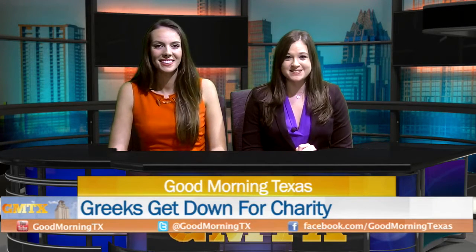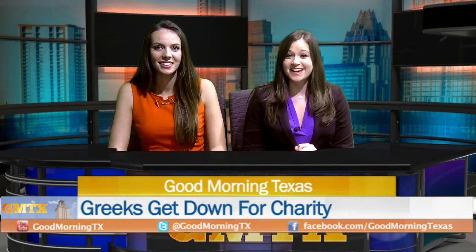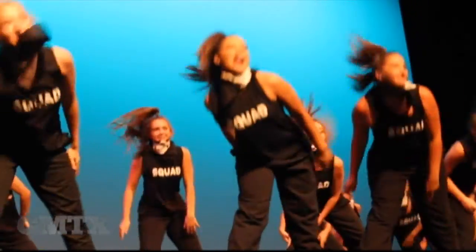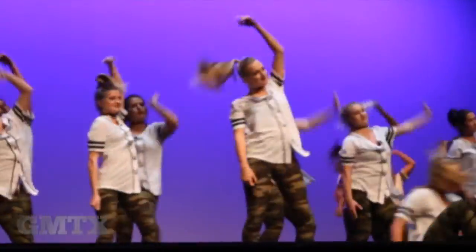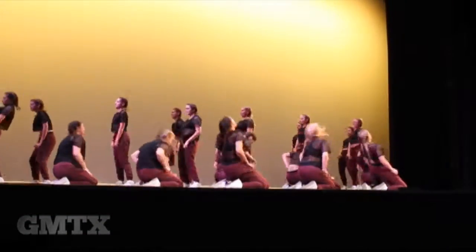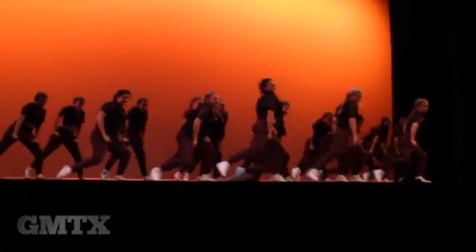Also, bake sales and parties are common events used to raise money for philanthropies. However, Alpha Epsilon Phi sorority found a way to raise money for their charity while showing off some dance skills. Our Rachel Monson gives us the inside scoop. The Alpha Epsilon Phi sorority hosted the second annual Greek Get Down to raise money for the Elizabeth Glazier Pediatric AIDS Foundation and the charity of the winning team's choice.